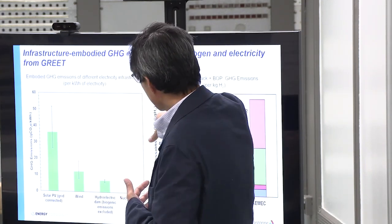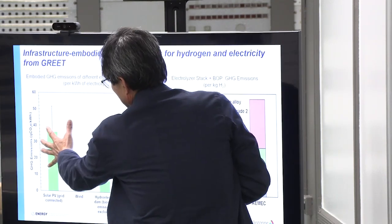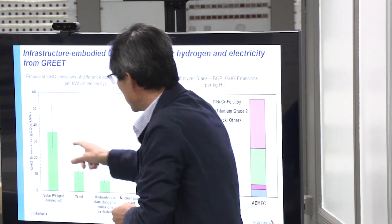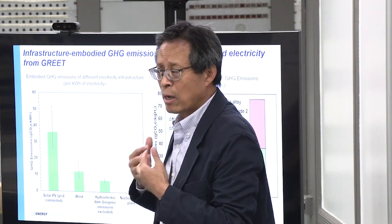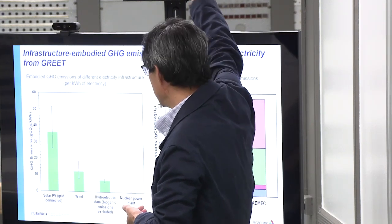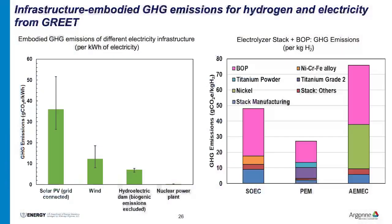We know for each kilogram of hydrogen, we need 55 kilowatt hour. So if we multiply everything here with 55, we're going to convert that into per kilogram of hydrogen. So 40 multiplied by 55 gives us about 2.1 kilograms of CO2 per kilogram of hydrogen. So where is 2.1 kilograms? The way up here, because this is only 80 grams, not kilograms. So when we breathe, this is more significant than the electrolyzer embodied greenhouse gas emissions.